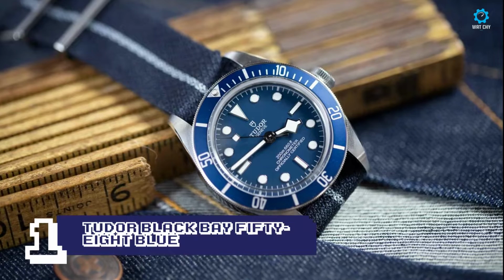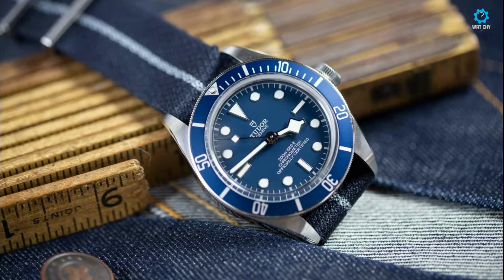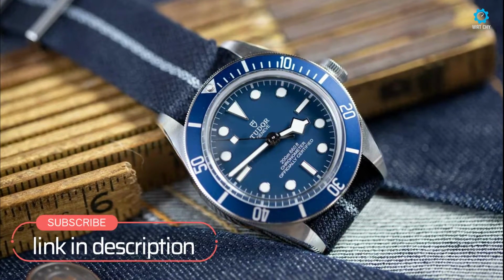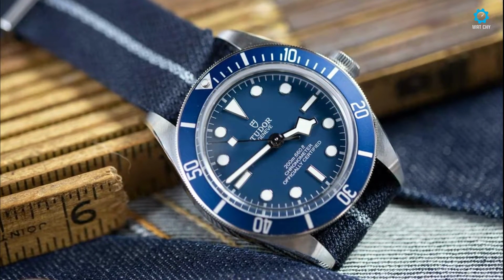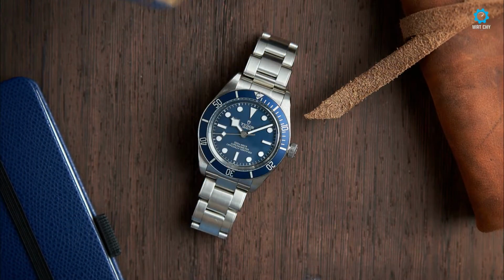The Tudor Black Bay 58 Blue has a 39mm case that's crafted from polished stainless steel. It has a wide blue bezel with white dive markings, which of course rotates for timing the dive. The watch is powered by an in-house MT5402 movement. This is a COSC-certified, self-winding movement with a power reserve of 70 hours.